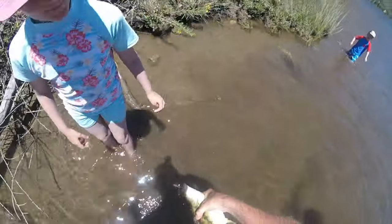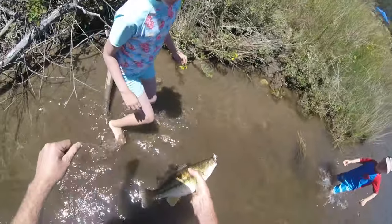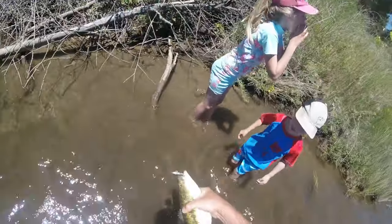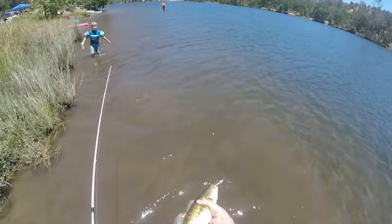It is a bass. Is it a largemouth? No, it's a smallmouth. Hold on, Elsa, hold on. It's a bass. Okay. Out of my lure. It was your lure, honey.